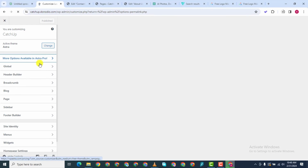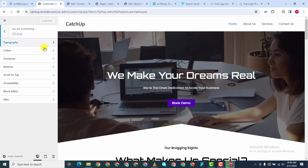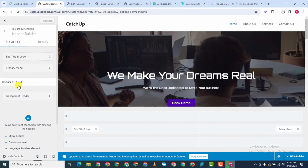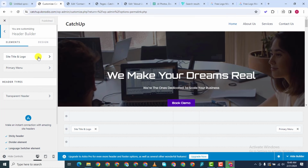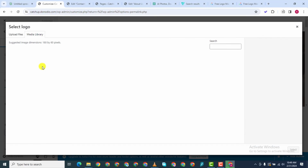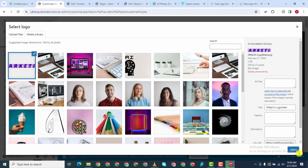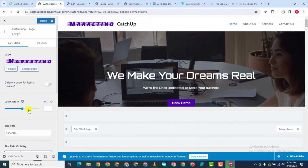And then where you see site identity, global, and then let's come back here, header builder. So you can change the logo from here, select logo, and then I'll upload that logo. Here it is. It's very lightweight, so I will say skip cropping.